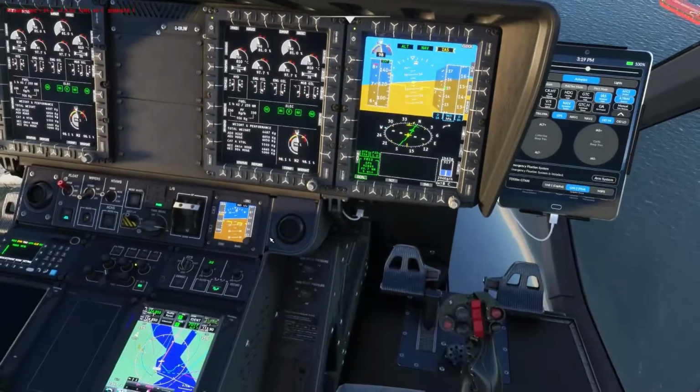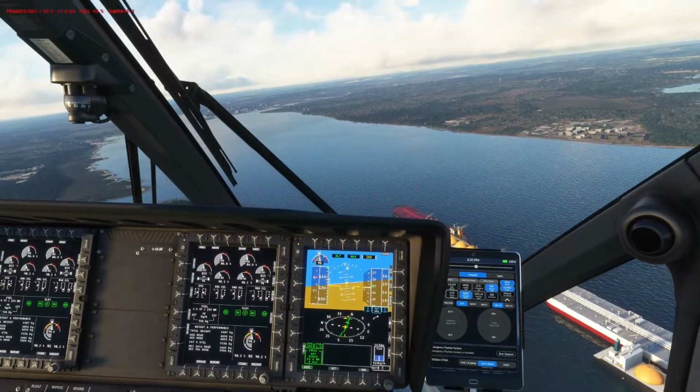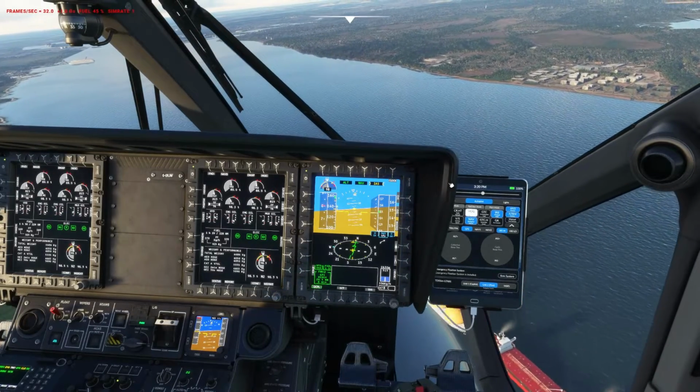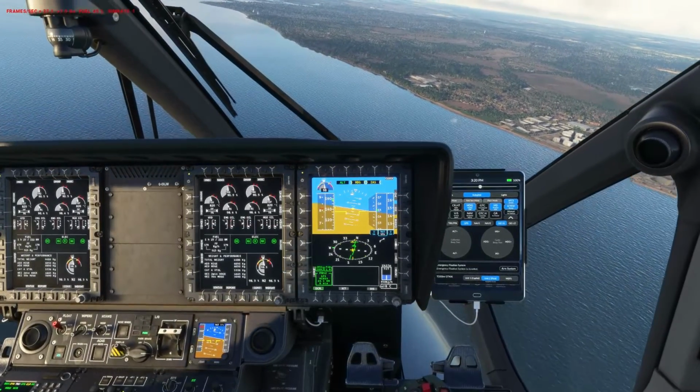to. Golf Juliet Whiskey, I do have an inbound, so they're going to be on a left downwind. Would you mind passing west of Southampton en route to Bullington? Yeah, we'll pass west of Southampton en route, there's no problem. Golf Juliet Whiskey. Cheers, much obliged.